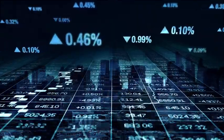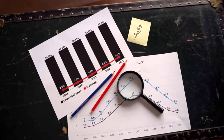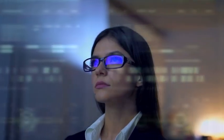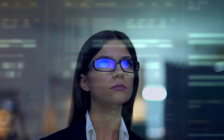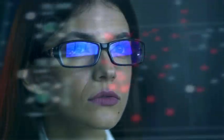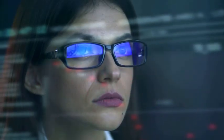With so many options out there, it can be hard to know where to start. That's why we're taking a closer look at two of the most popular ETFs in this space, SCHD and JEPI. By comparing their factual data and performance, we aim to help you determine which one might be the best fit for your portfolio. Whether you're an experienced investor or just starting out, you'll leave this video with a better understanding of what dividend holdings are and how to make informed decisions about your investments. So sit back, relax, and let's learn about SCHD versus JEPI as dividend holdings.